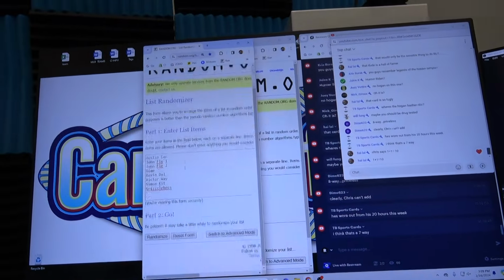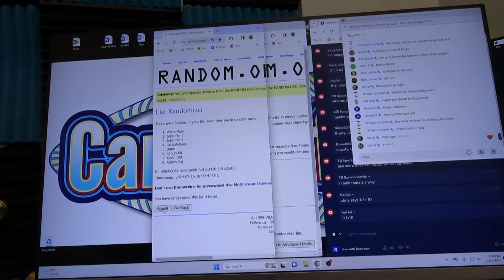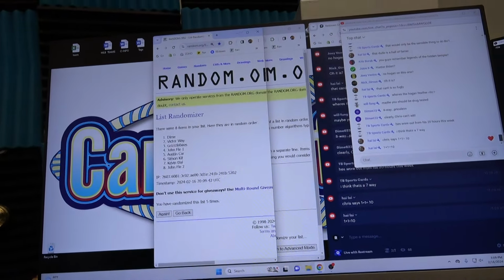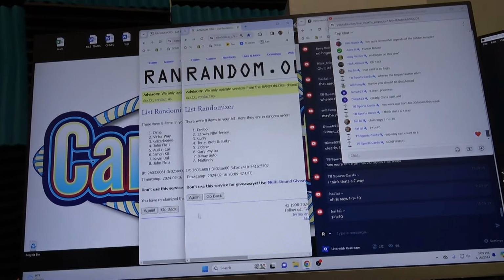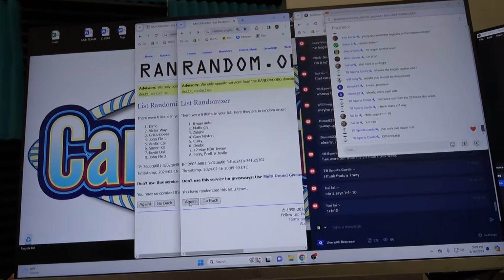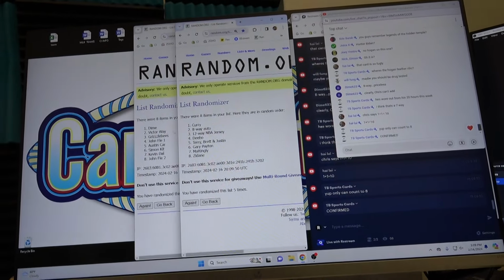All right, we rolled it 5 times. So we're going to click it 5 times on this side. 1, let's go, 2, 3, 4, 5. Dime down to John Flea 5 times. 1, 2, 3, 4, 5. Dime gets a Curry autograph.